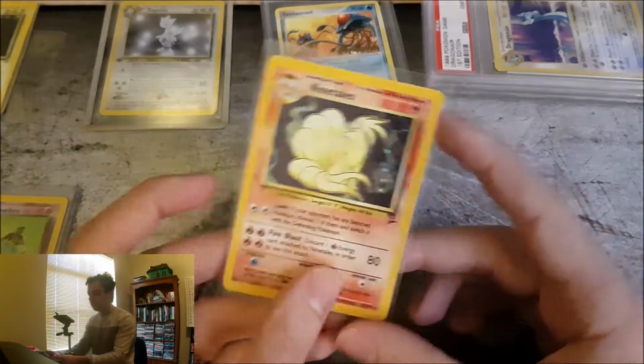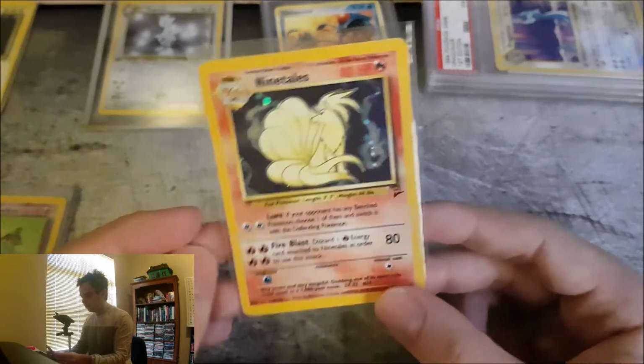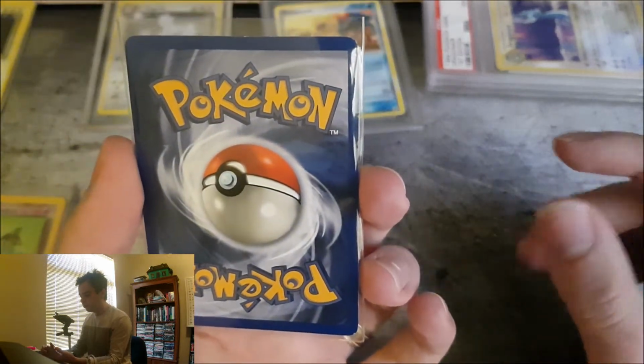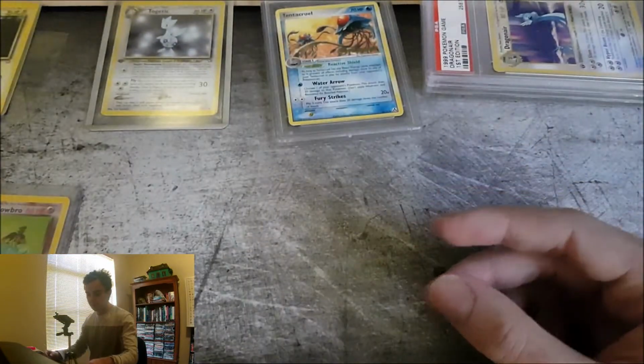One of my favourite Pokemon, Ninetales. Base set 2. Beautiful Pokemon. Who doesn't love Ninetales? This one's probably around the 8 range, or 9 range for these nicks, but still what a beautiful card. Love the base set too.